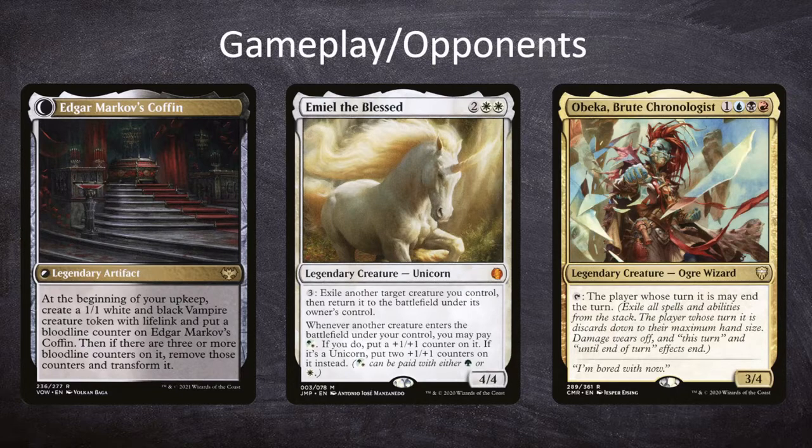Next up, we have Bilal and his Emil the Blessed deck. This is not a unicorn tribal deck, I'm sad to say. It's a Selesnya Blink value style deck, so he wants to play as many creatures with enter the battlefield triggers as possible and get as much value from them as he can.